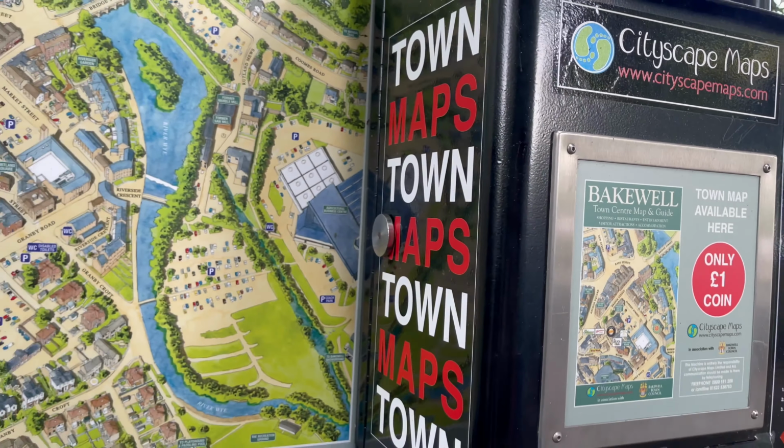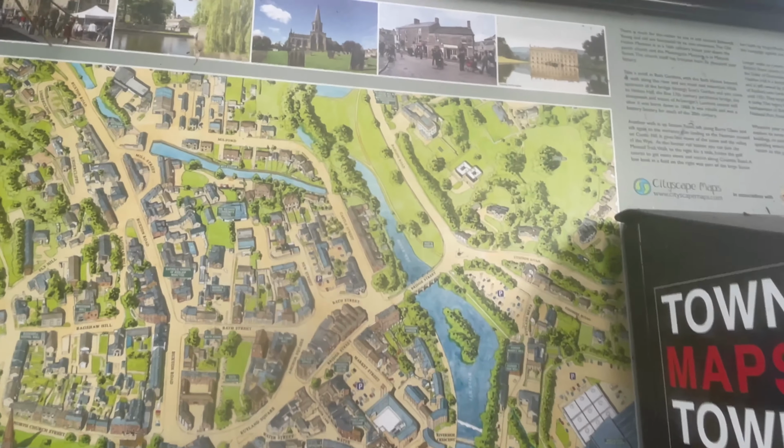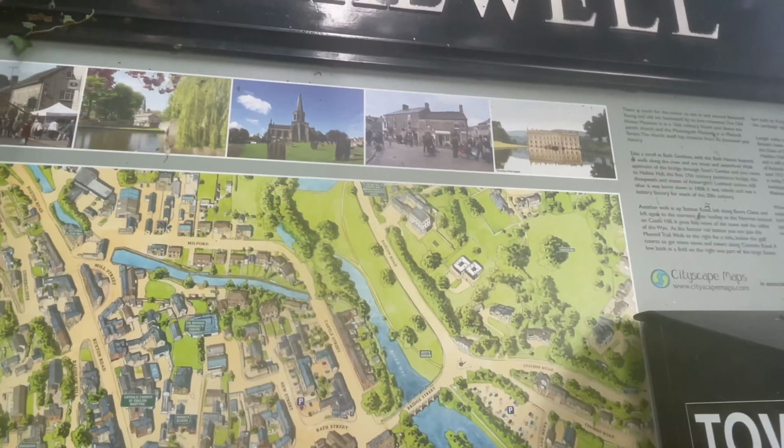So I think at the top, where's the hotel? There's a church. At the top of here there's a museum. Obviously you can walk up and down the river. Chatsworth House is back up this way. We're very close to Chatsworth House.